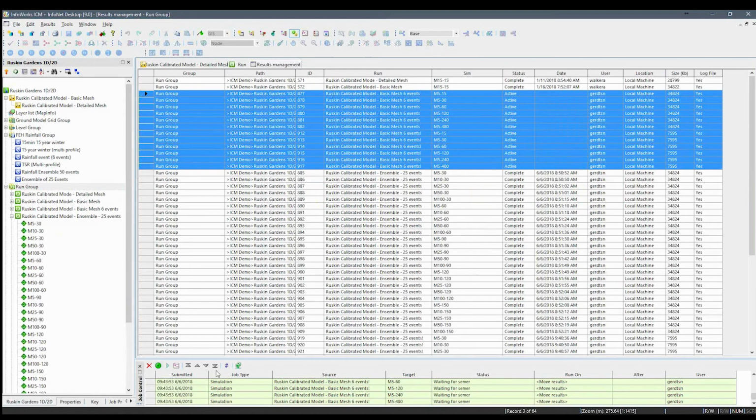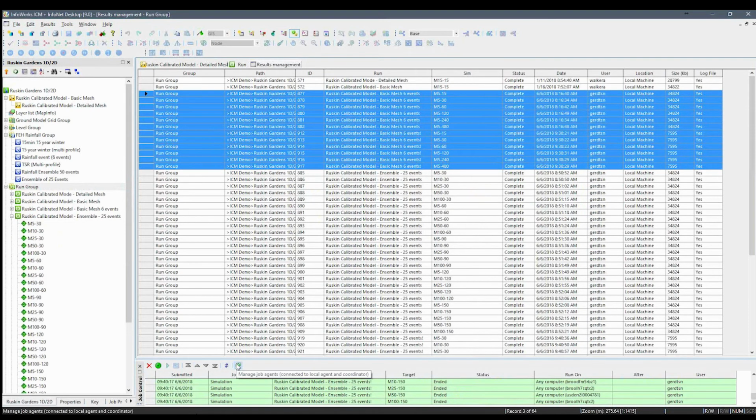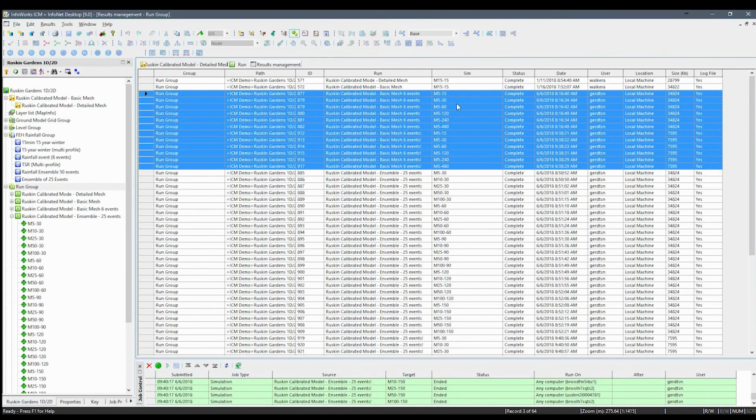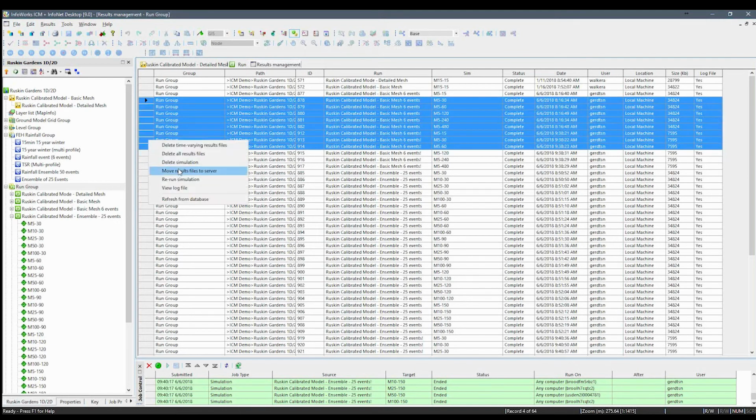Actually, sorry, let me redo that. I found that it didn't work very well in this case when I'm remote on a VPN. I meant to be using this agent as the coordinator. Okay, and so now I can push any results to the server, and it will happen pretty quick.